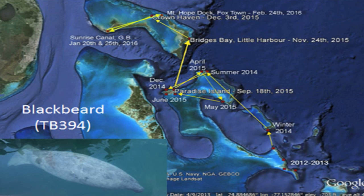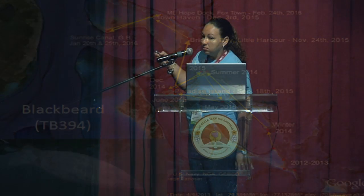Now, anybody want to guess maybe why he was spending time in Eleuthera? Spanish Wells area. There you go. Gina was over there. So we do think that Blackbeard might be Sail's father. But after he came back to New Providence, I didn't hear from him for about a month. So I was like, oh my goodness, where's Blackbeard?